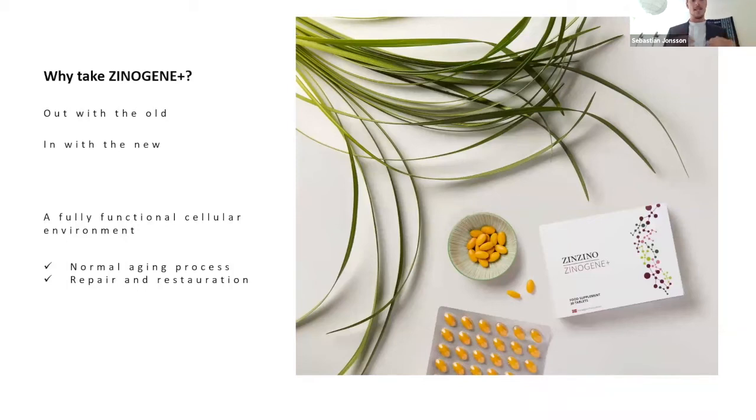Firstly, we take ZinoGene in order to get rid of degraded cells. And we do so by using compounds called senolytics. And these senolytics reduce the degraded cells. We then want to get new, properly working cells into the body. And we do so by using compounds supporting cell division and transportation of cells, so that we can get new, fully functional cells to take the old bad cells' place.